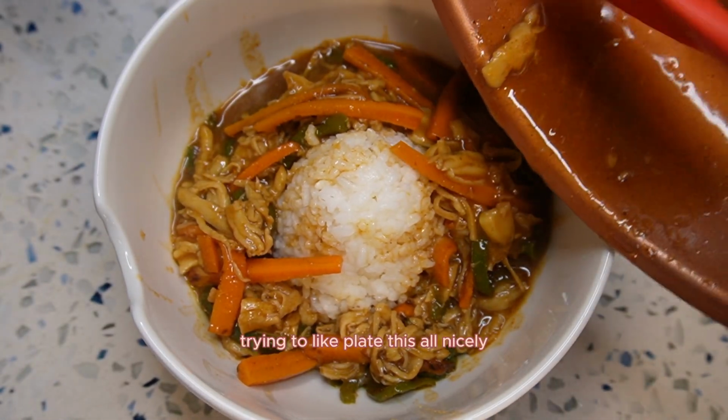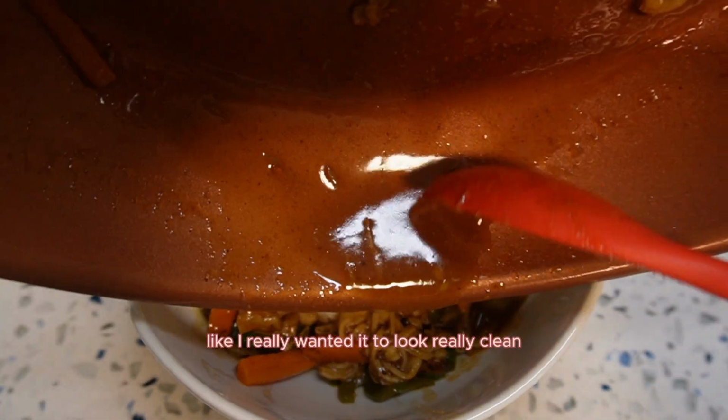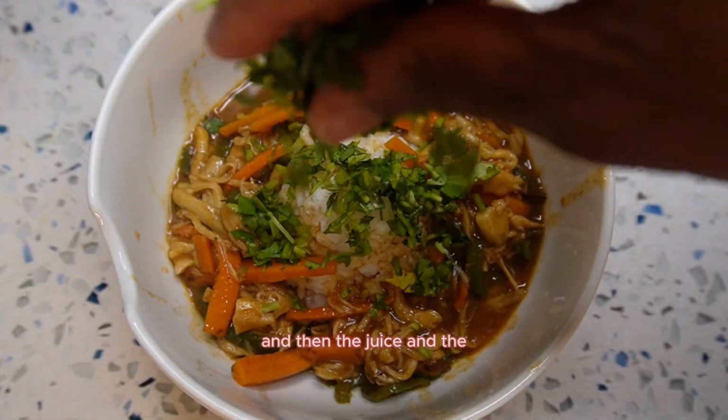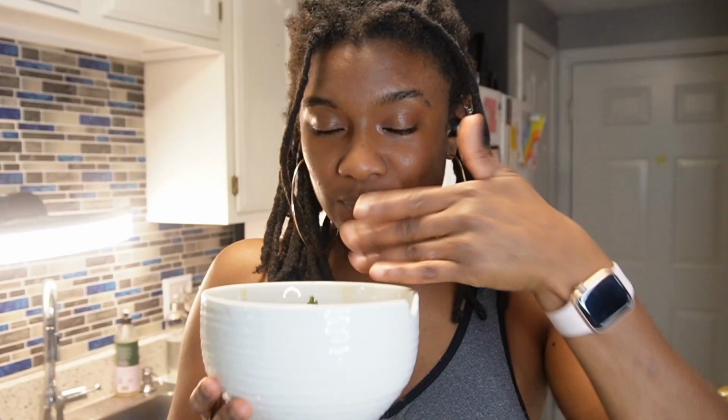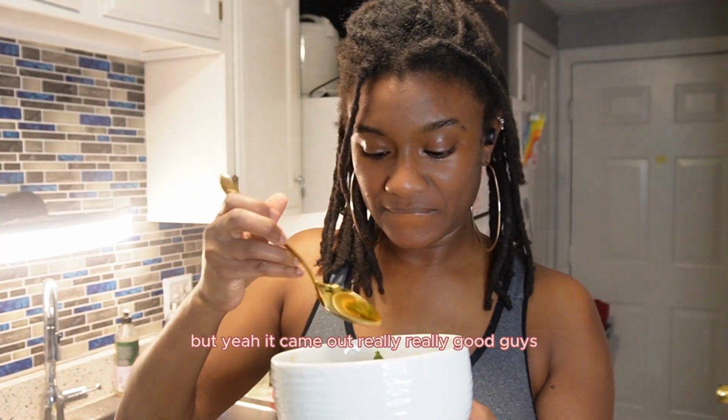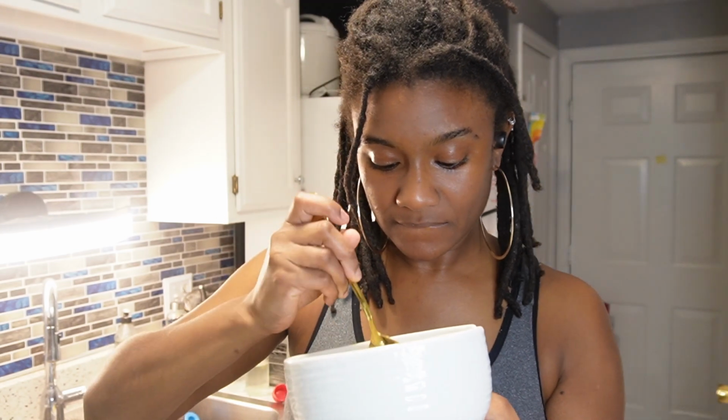And look at me struggling trying to plate this all nicely. I really wanted it to look really clean and to have the rice in the middle and then the juice and the mushroom mixture on the sides, but it was not working out and I was really hungry at this point. But yeah, it came out really, really good, guys.